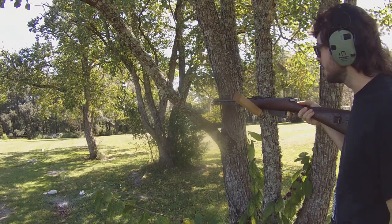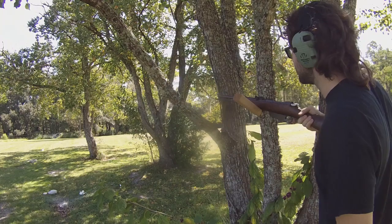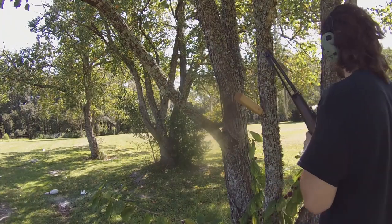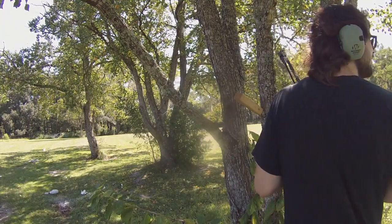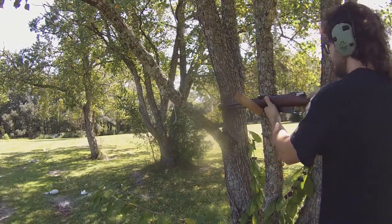Suddenly smelling a skunk. Huh. Very fascinating. Well, I don't see a skunk around here, and there's no trees for him to hide in. So I have no idea what that smell is.